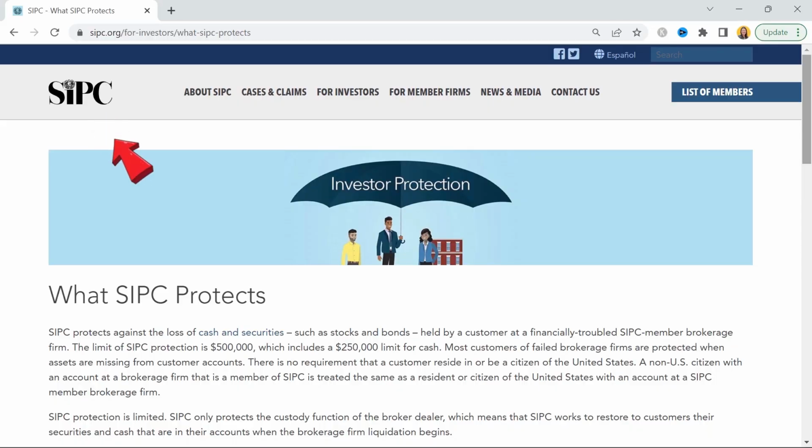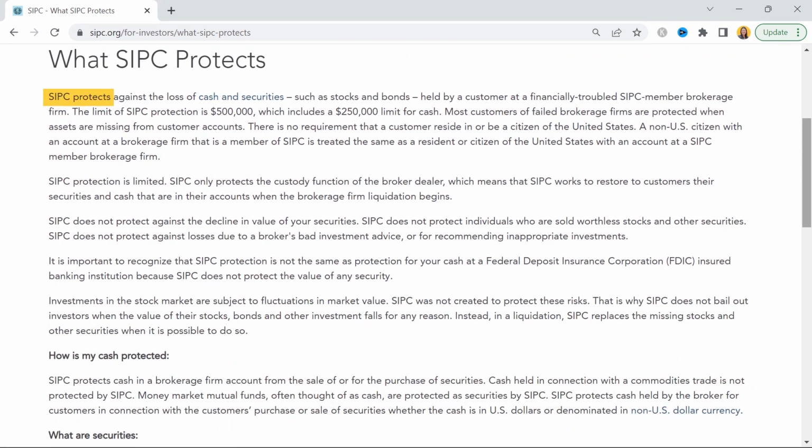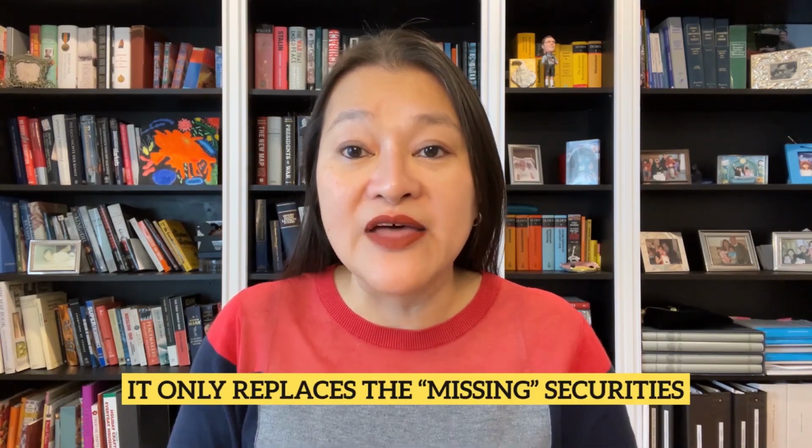So, according to the SIPC website, they protect against the loss of cash and securities, such as stocks and bonds, held by a customer at a financially troubled SIPC member brokerage firm. The limit of SIPC protection is $500,000, which includes a $250,000 limit for cash. It's important to understand that SIPC protection is also limited in the sense that it only replaces the missing securities and cash that's in your brokerage account when your brokerage firm shuts down.